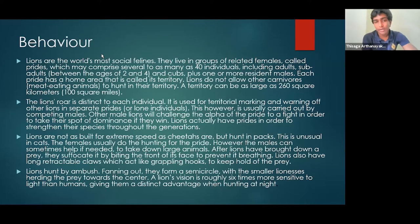And lions hunt by ambush. They spread out and form a semicircle while the smaller lionesses herd the prey towards the center. And a lion's vision is roughly 6 times more sensitive to light than humans, giving them a distinct advantage when hunting at night. I think you got an idea about the behavior of lions. Are there any questions about it?